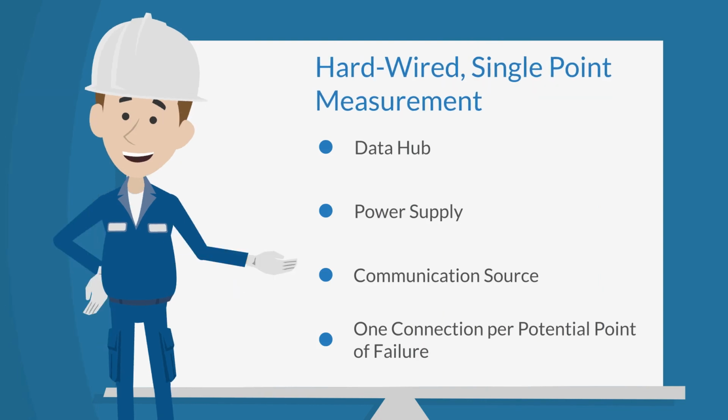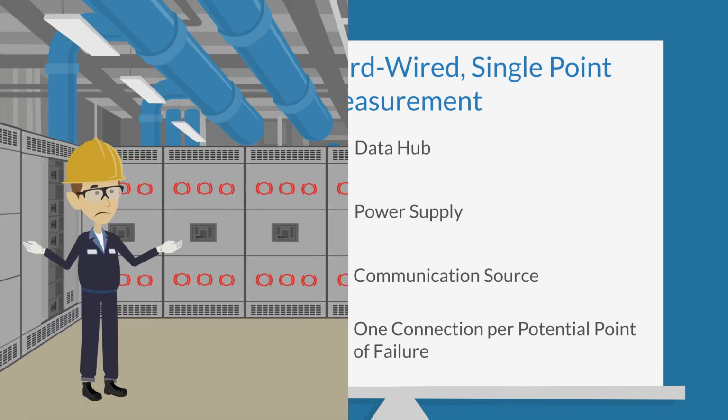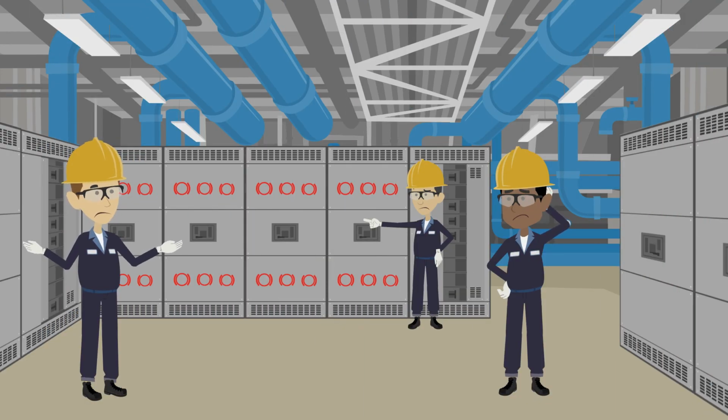The first type of system relies on hardwired single-point measurement. This requires a data hub to collect data, a power supply, communication source such as the internet, and one hardwire connection to each potential point of equipment failure that requires monitoring. In a single piece of switchgear, there could easily be 12 to 20 individual points of failure to monitor, making this a difficult and expensive task to implement.